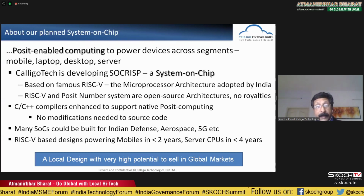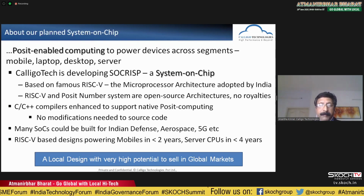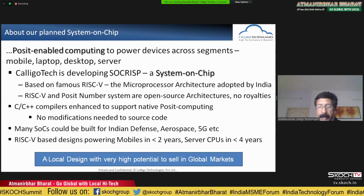We can build many SoCs for Indian defense, aerospace, 5G, etc., using this as the enabling core. RISC-V based designs powering mobiles are expected to come out in the market in less than 2 years, and server CPUs in less than 4 years. So this is a local design with very high impact and very high potential to sell in the global markets.